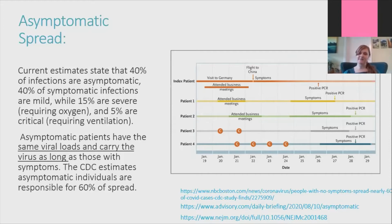Well, he attended the business meetings between January 19th and January 22nd, and they had 2 patients in Germany who attended the meetings with him, and they both developed symptoms a few days after he had flown back to China, around the 25th of January. And they were confirmed positive cases via PCR. But then there were 2 other patients in Germany who hadn't attended any business meetings, but just worked in the same workplace. And they also had brief contact in the same building, and they developed symptoms and were confirmed by PCR around the 28th of January.